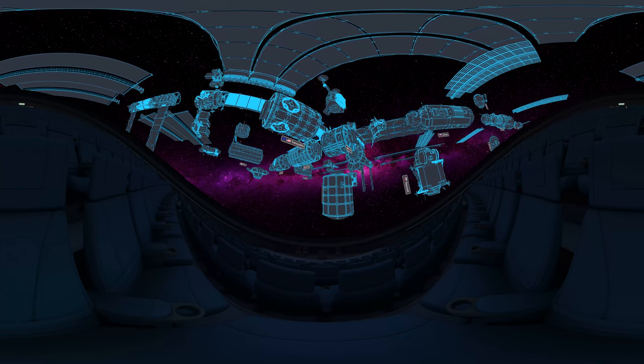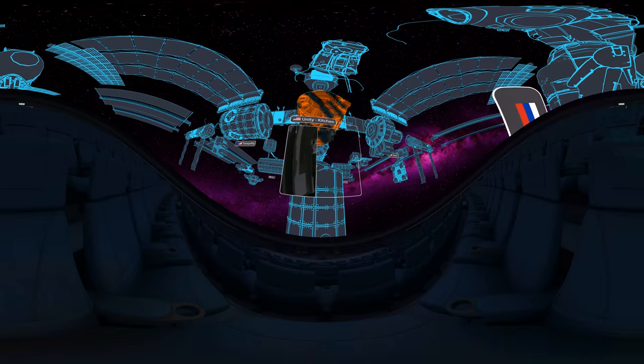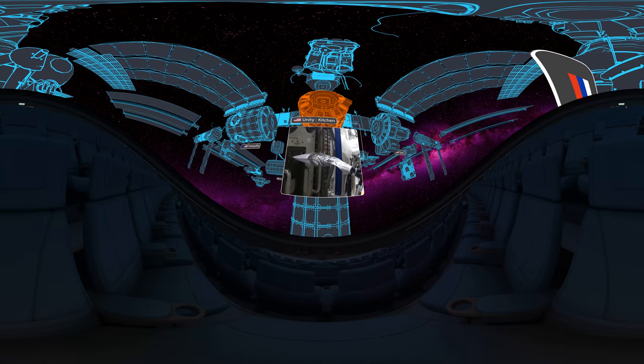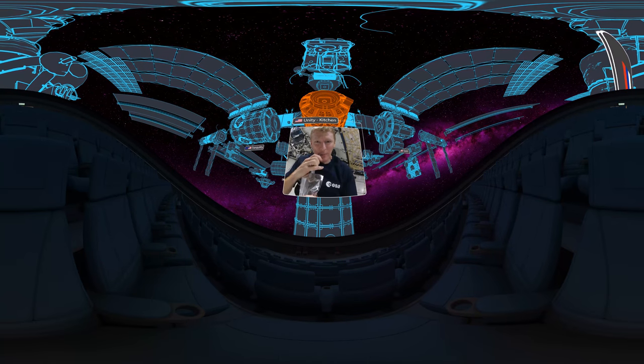Let me show you what happens inside different parts of the space station. This is Node 1, also called Unity. It's our kitchen, and it's where we come to eat our meals at the end of the day.